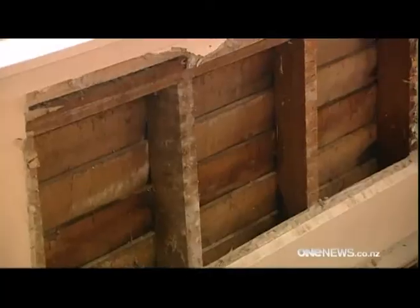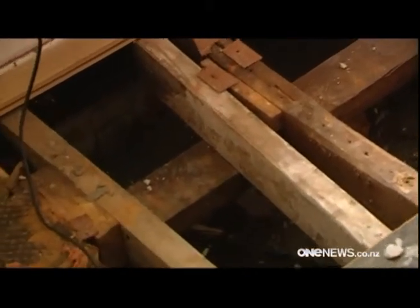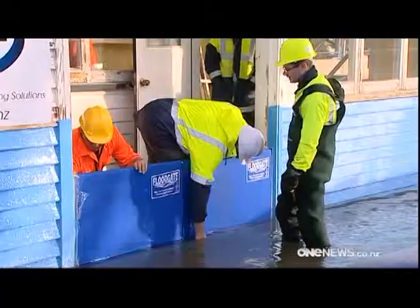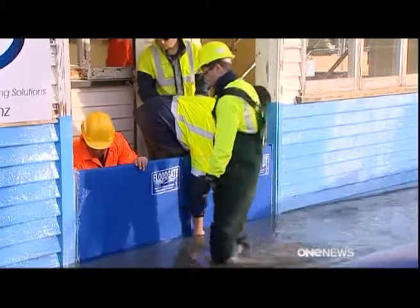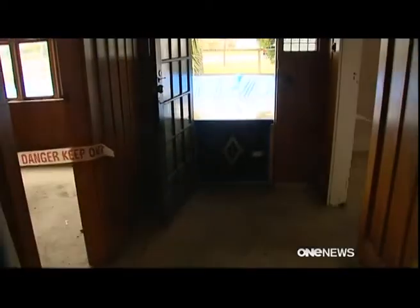It was probably the worst case of a home. There was a lot of rot in some of the weatherboards, there was some borer, so they had some real issues to deal with, and that gave them some uncertainty. Engineers will look at the effectiveness of the system, the logistics and costs involved before reporting back to the City Council. Holly Karen, One News.